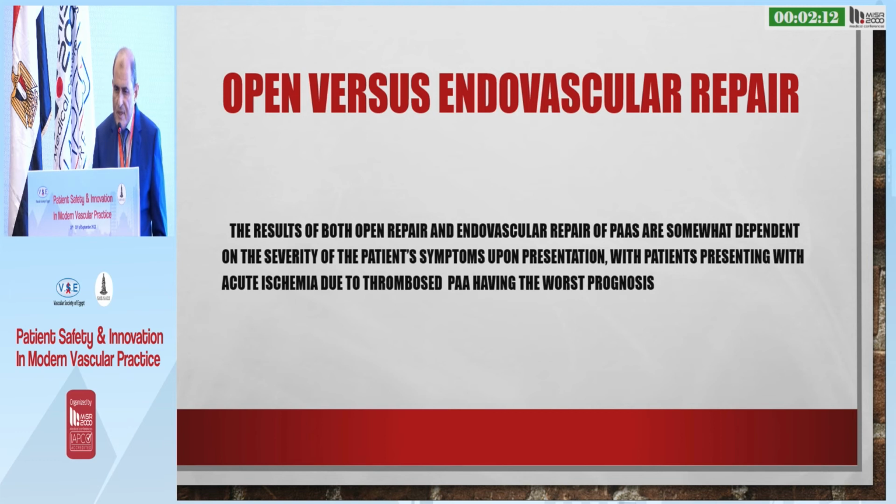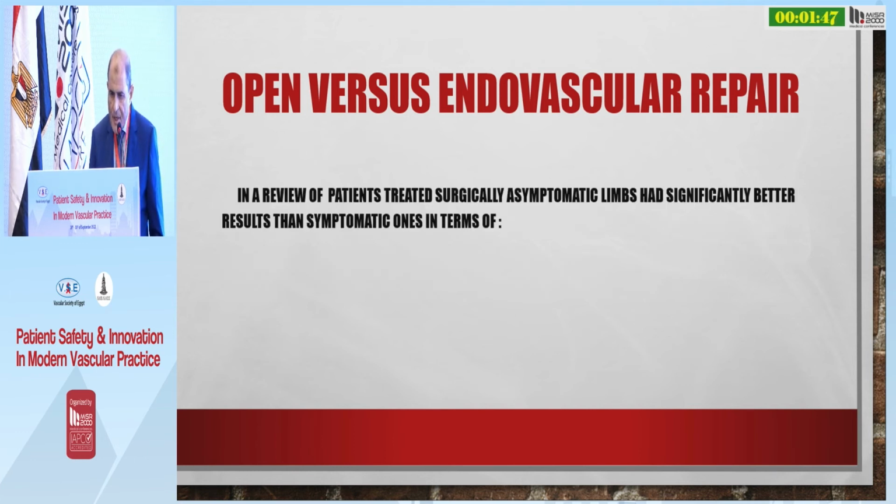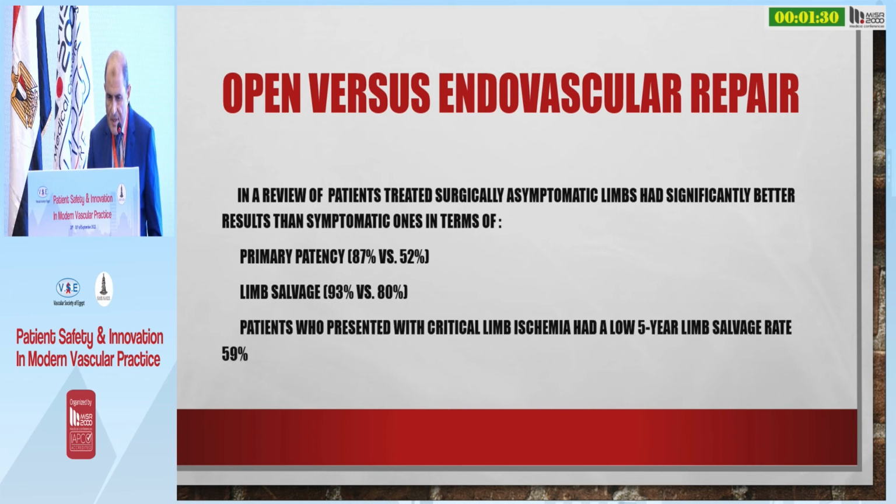Now, when we compare open versus endovascular, I have to say that the results of open repair and endovascular repair are somewhat dependent on the severity of the patient's symptoms upon presentation, with patients presenting with acute ischemia due to a thrombosed popliteal aneurysm having the worst prognosis. In a review of asymptomatic patients and patients who are symptomatic with acute ischemia, there is a marked difference in primary patency and limb salvage rates. Patients who presented with critical limb ischemia had a low 5 year limb salvage rate.